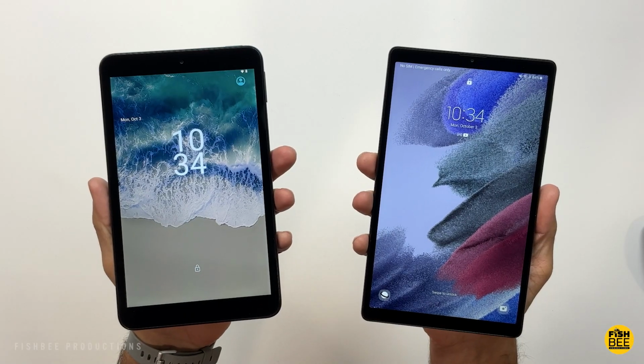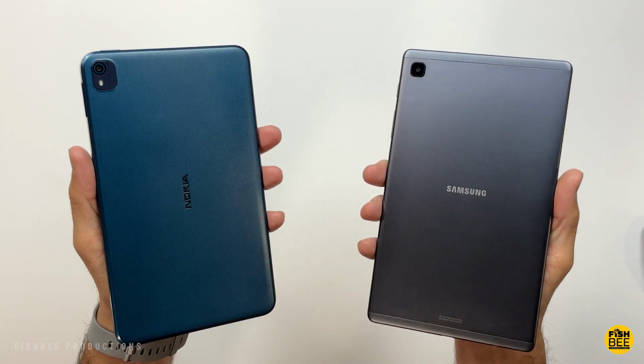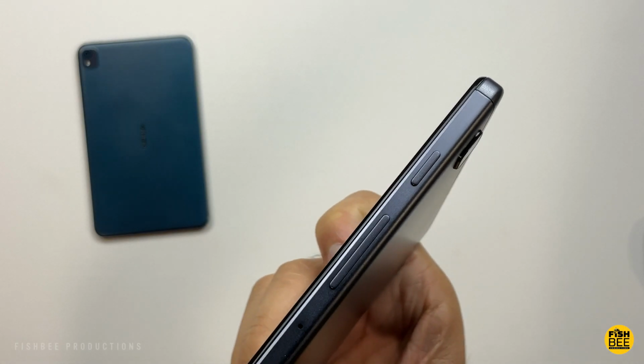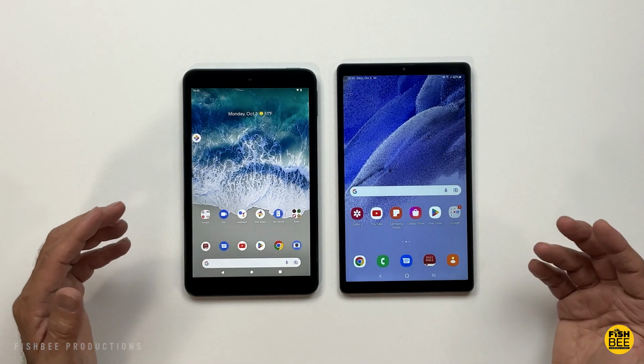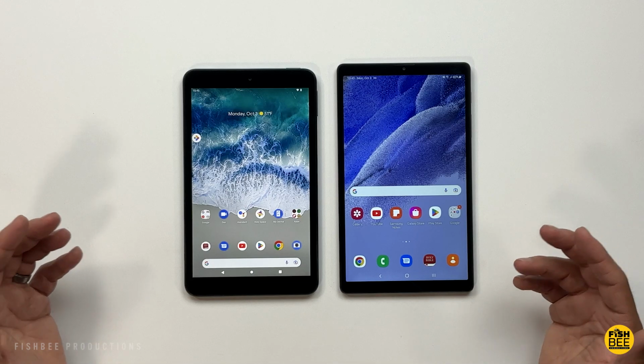Okay, so you're looking for an 8-inch tablet that's more affordable, easy to travel with, easy to use with one hand, but you're not sure if you want to go with the Nokia T10 that was just released, or maybe you should go with something from Samsung, like the Galaxy Tab A7 Lite. Today we're comparing as much as possible to see which is the better affordable 8-inch tablet.